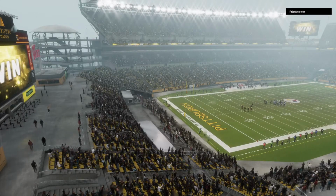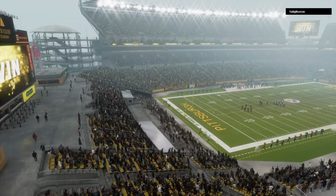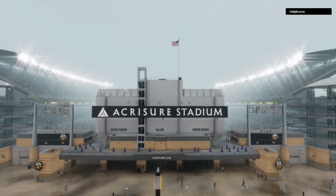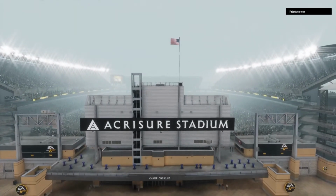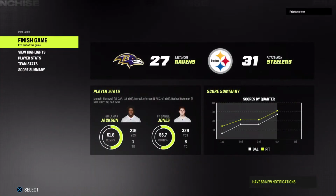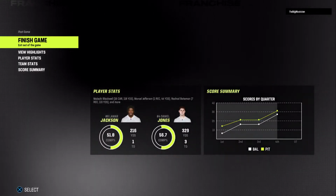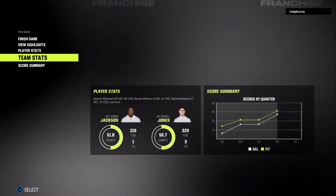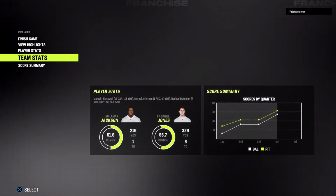So for Pittsburgh, they remain in the hunt for a first-round bye as they move to 11-3 on the year. And they'll get to stay put for a few days as they'll host the Arizona Cardinals next week. Meanwhile, for the Ravens, the loss might knock them out of playoff contention as they drop to 6-8. And they'll get a chance to redeem themselves next week at home against Jacksonville.